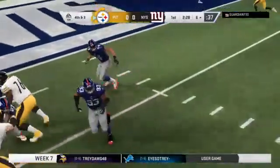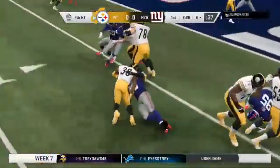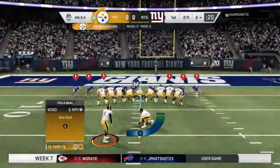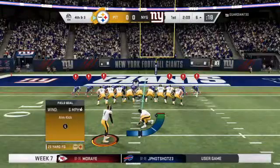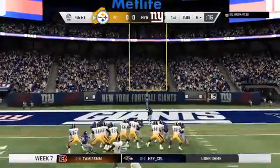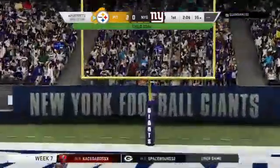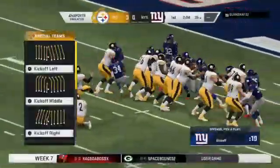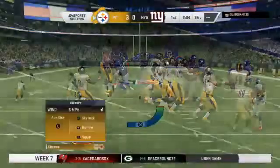Fourth. A loss of a yard. Brings up 4th down. So on 4th down, the Steelers call on Chris Boswell for the field goal try. From the left hash, a chip shot here. Boswell's kick is good. Well, after marching down the field, only getting 3 there, kind of feels like a win for the defense. And it does.